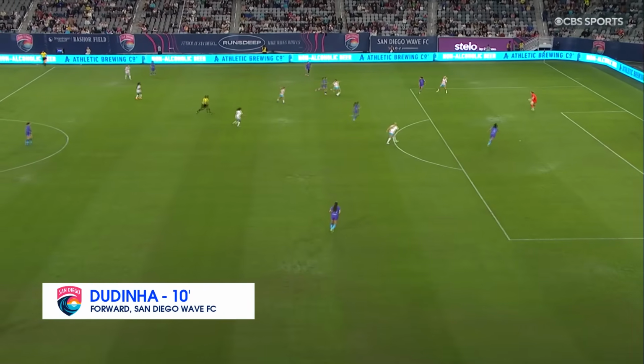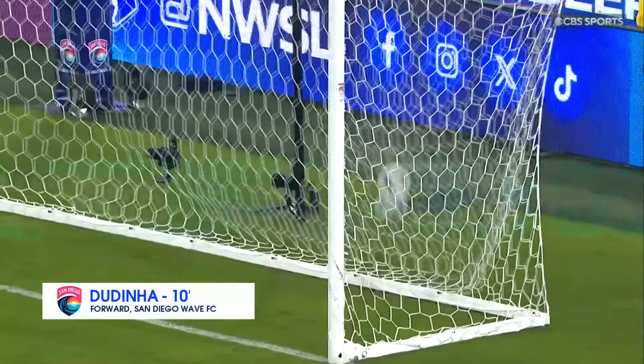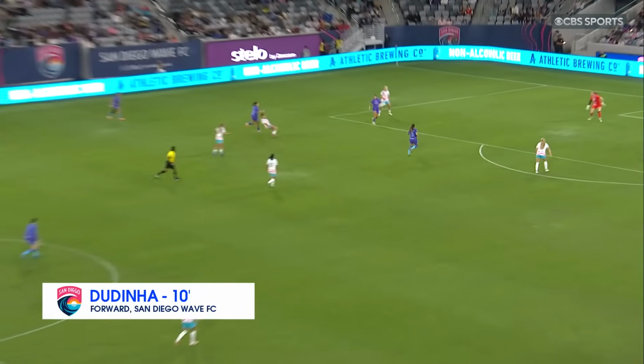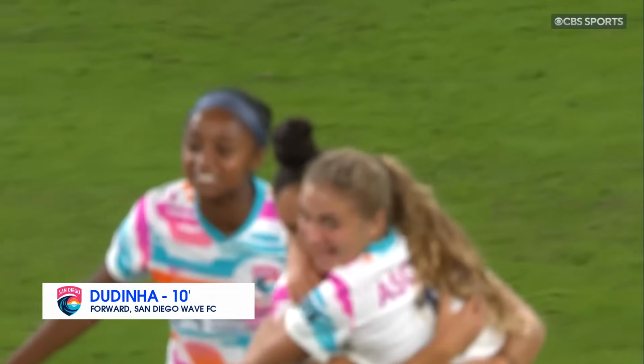She picks this one off from distance, sees Morehouse is out. What a savvy finish from the young 20-year-old Brazilian. I love this from her. And for 2 teams that haven't scored in a while, they're making a statement here in the first 10 minutes.